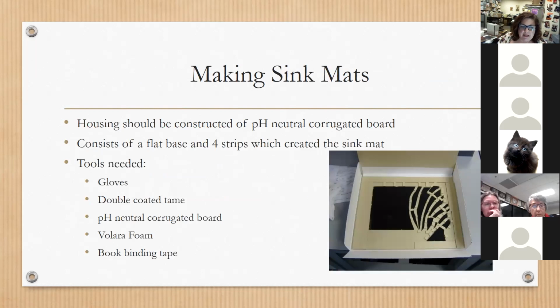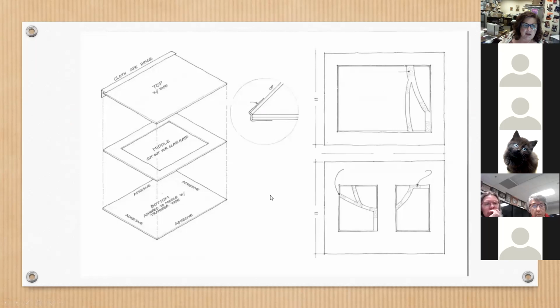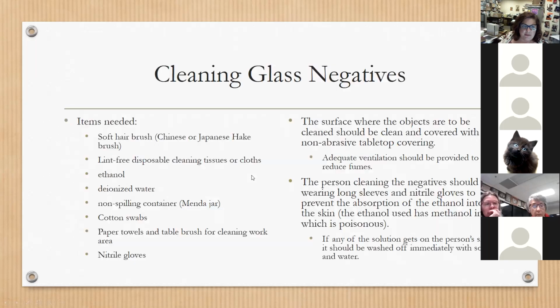It consists of a base, and then you create a frame on the outside using four strips of the same corrugated board. You need gloves, double coated tape. I think that's supposed to be tape and not tame, so I apologize for the typo. A neutral pH corrugated board. Velorex foam is what I use, which is this really awesome soft foam. And the bookbinding tape to seal along the edges. That's what a sink mat looks like in construction, and again, these instructions will be on the website.